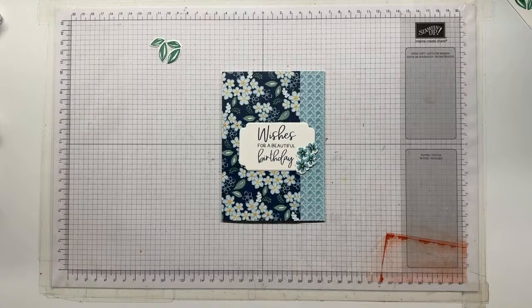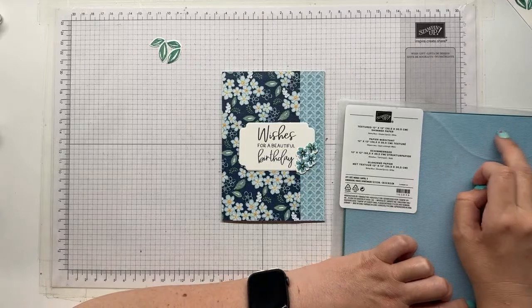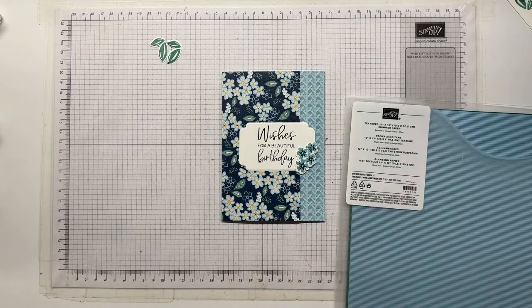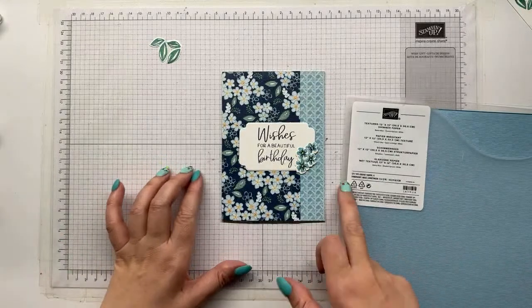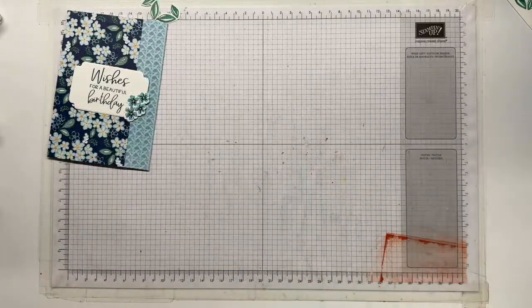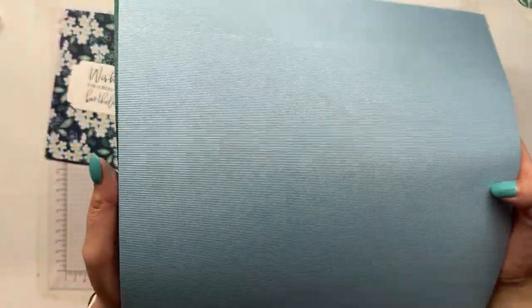Okay, I do have some textured shimmer paper in balmy blue, shaded spruce and white, and it's actually got a very slight rib on it. So I'm going to show you. I'm hoping you can see the slight ribbing on that. Or actually, it's making the camera go weird because it's that kind of pattern. There you go, you can slightly see it there.